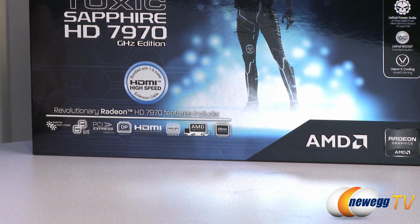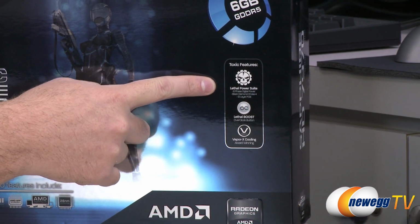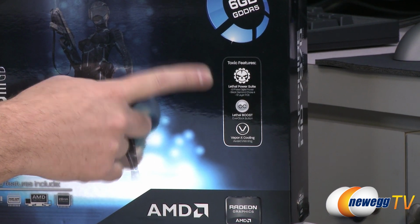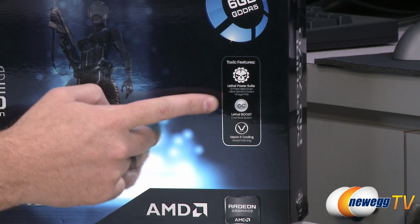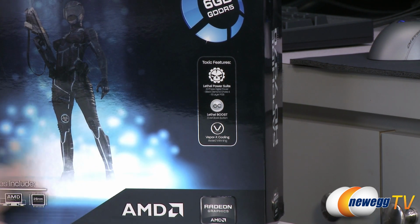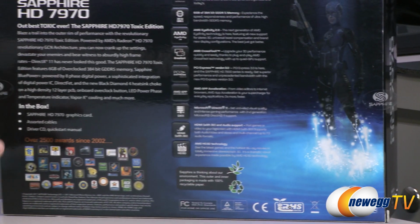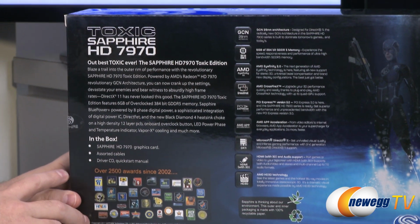And then since this is the special card from Sapphire, you get the Lethal Power Suite, which is sort of some attention to detail with the design of the card and the power delivery. You get Lethal Boost, which is an overclocking button. You also get their custom cooling solution, which uses a vapor chamber in the actual heatsink and fan assembly.